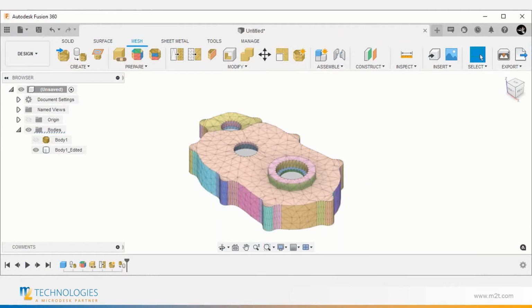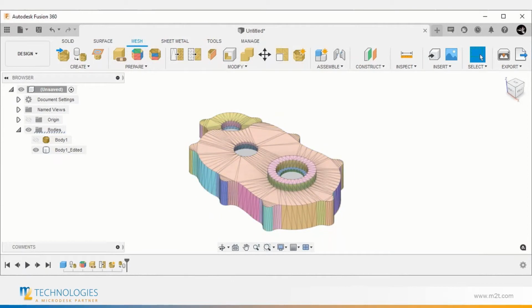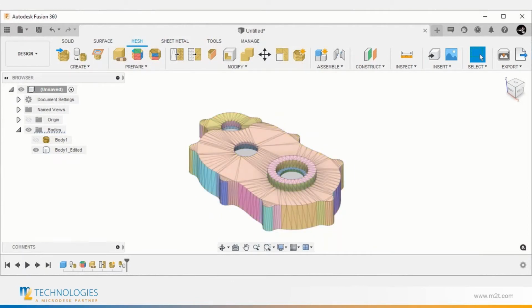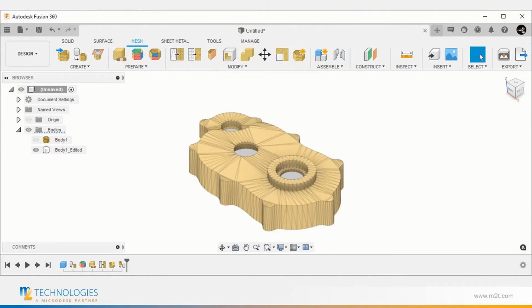Here we can see a quick visual to walk through the different paths. So you can see creating the mesh, refining the mesh. You can see the different colorations on there, defining the different face groups, and lastly, converting to a solid.